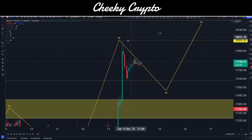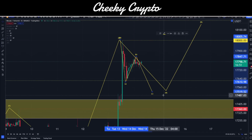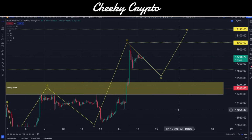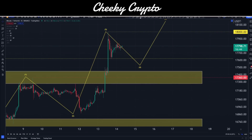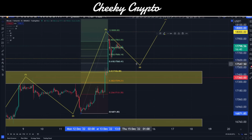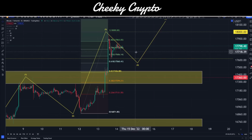Alternatively, we could be looking at just one more dip here. So 1, 2, and then 3 like that. Okay, just bringing us down a little bit deeper. Now, what we want to know is that wave 4 is typically 38.2%. Okay, so if we go ahead and draw this on, we would be expecting to come down to about the 17,560 level. So we've come pretty close to that 38.2%. So it's not too bad.